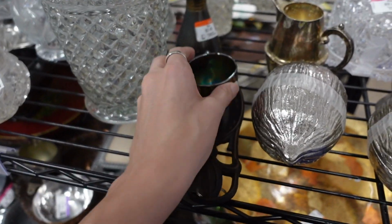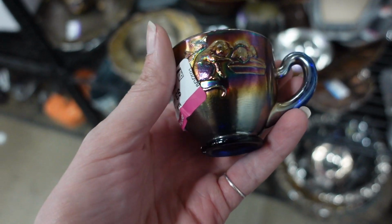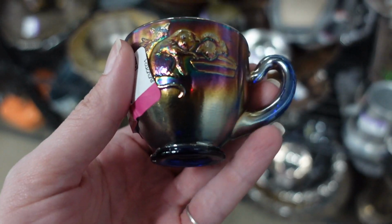Oh, hey, look at that little cup right there. Oh my gosh. I cannot believe that I just found it. Okay, what is it? It's a carnival glass little cup, but not just any cup. It's the pattern on the cup that I'm super excited about because it's the kitten's pattern.